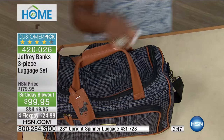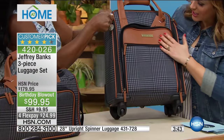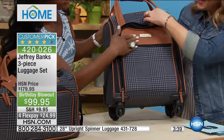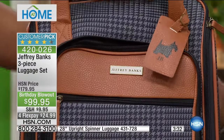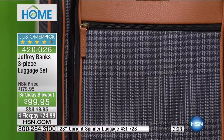So this looks smart. And Alexandra, even from the trim, look at how beautiful it is with that look of leather and then the beautiful plaid. But even down to the little Scotty on your hand tag. I love the Scotty. There's nothing more beautiful than having that fresh, beautiful set of luggage, because you're more organized and you're more stylish when you travel. You feel more stylish. Yeah.